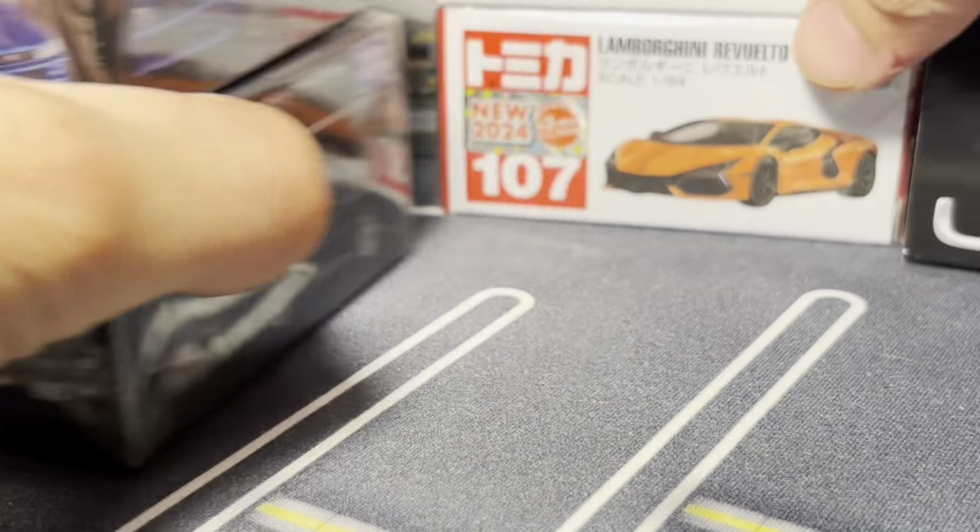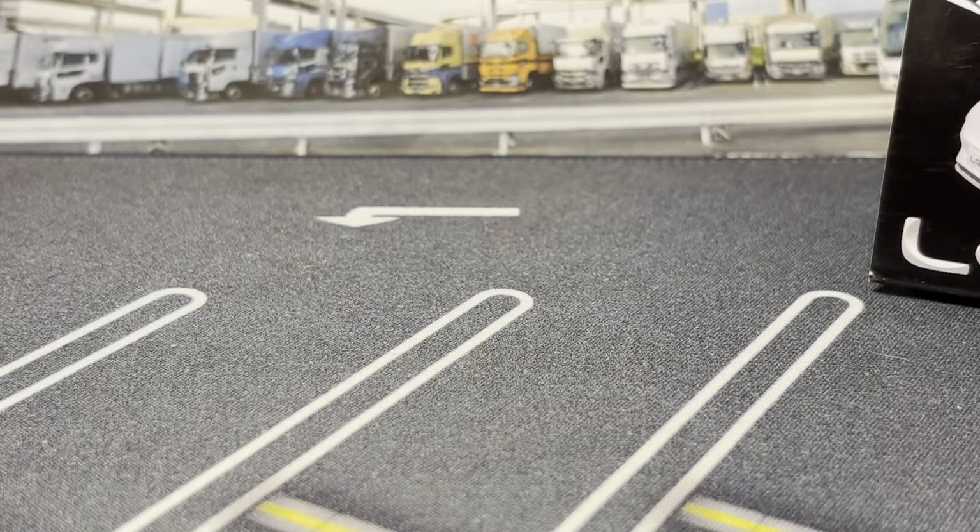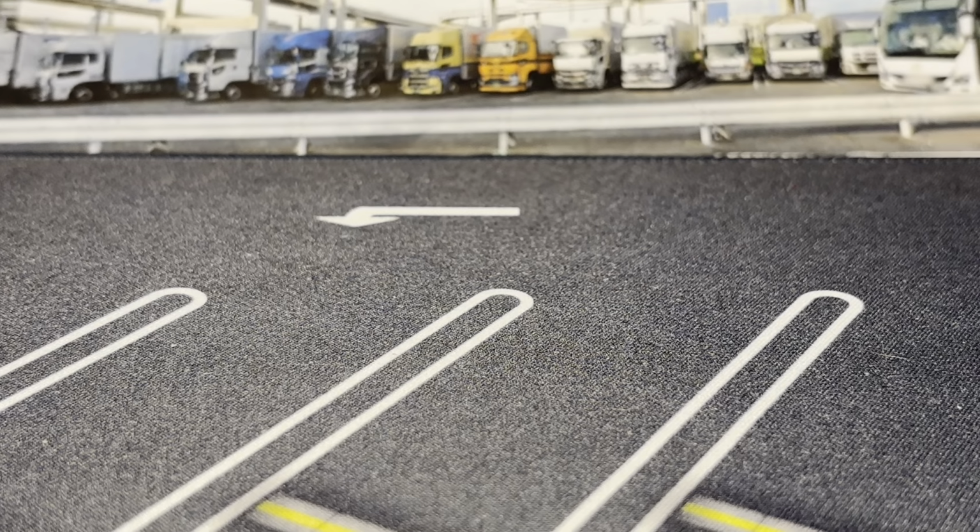There's no 22B here. If you really want to know, it's probably on Google, or maybe I have an Instagram post about it. Yeah, wow. I'm in a mood today, ain't I?